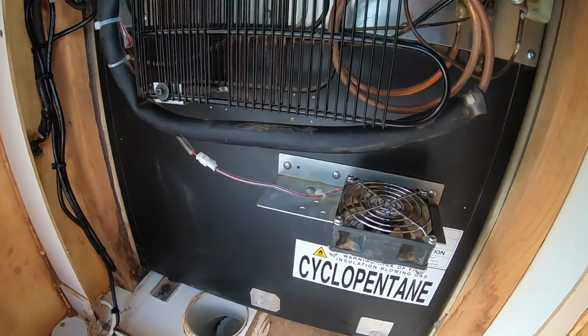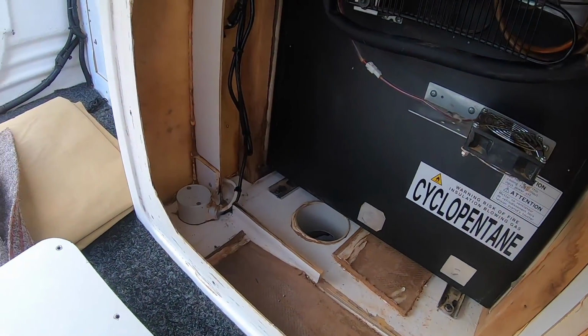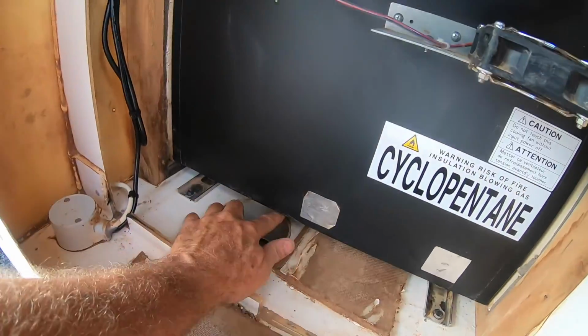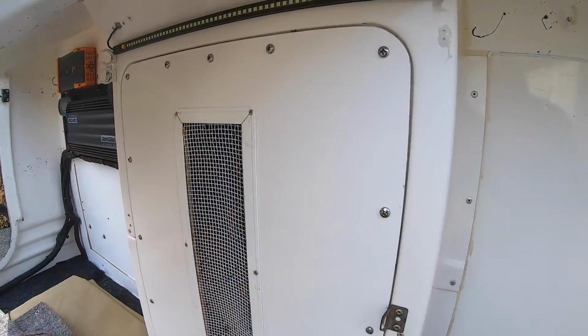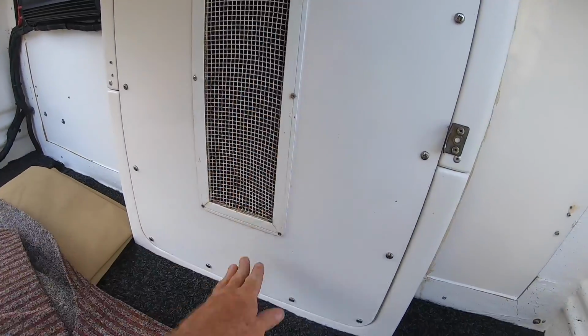Now as far as venting is concerned, it's got its own fan, so I'll be able to draw and push air out into the boot here, over the top of the fridge and underneath the fridge as well, so there should be more than adequate venting for the little fridge. And that's the fridge with the backing cover back on, and the new vent.